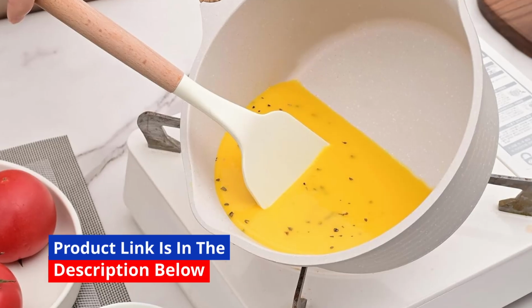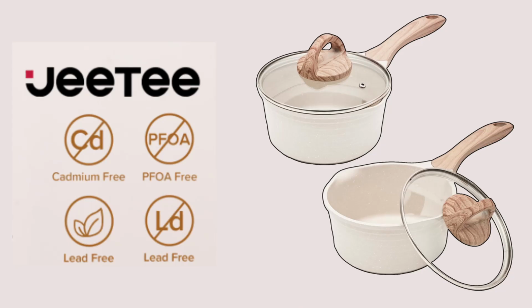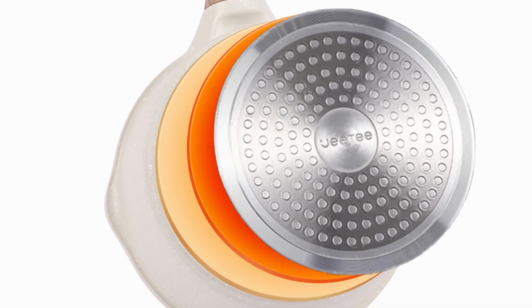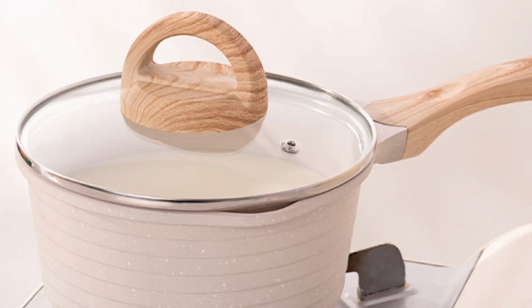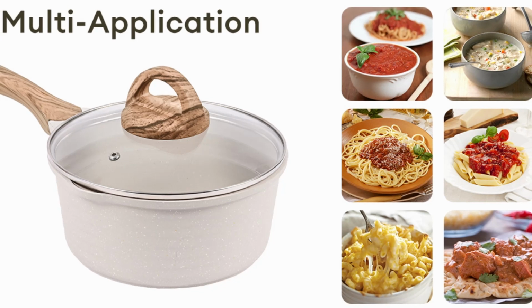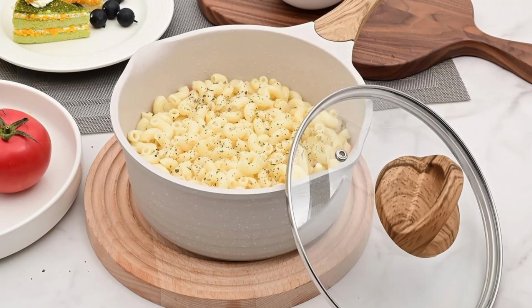Cooking experience. Performance and versatility. From simmering soups to creating delectable sauces, the Jeetee saucepans excel in every task. The even heat distribution prevents hot spots, ensuring consistent results every time. Their compact size makes them perfect for small batches or specialized dishes like caramel or bechamel sauce. Pro tip: use wooden or silicone utensils to preserve the integrity of the non-stick coating for years to come.